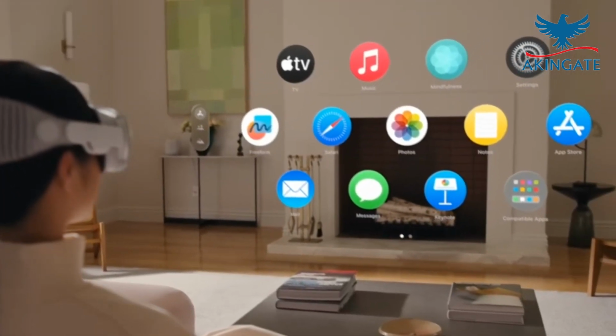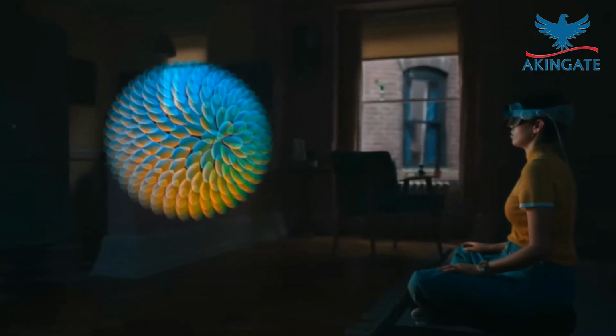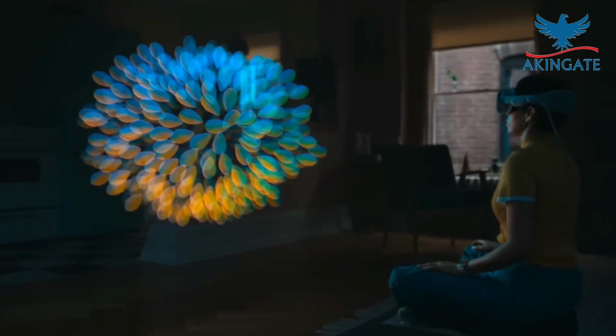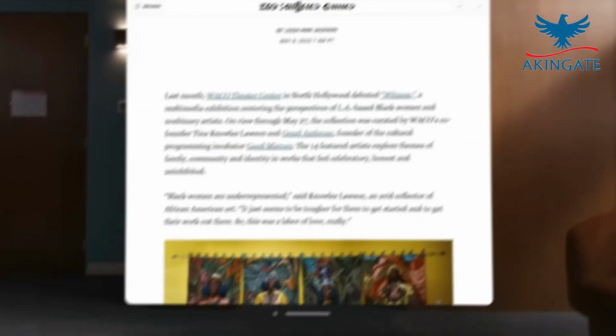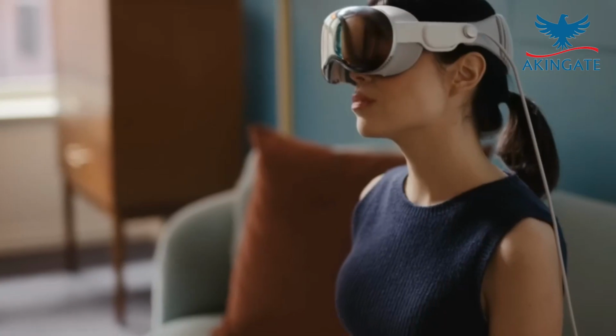Apple claims that hundreds of thousands of familiar iPhone and iPad apps will function that way by default. You can tap to pick and flick to scroll, as well as use voice commands. Additionally, the headset allows you to connect your Mac and supports Bluetooth peripherals like the Magic Keyboard and Magic Trackpad. Even if your hands are resting low to your body, cameras that face downward can still record them.